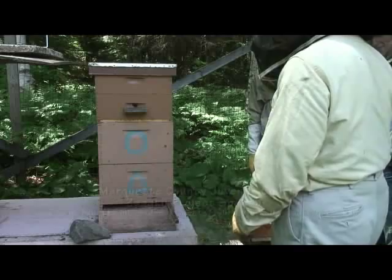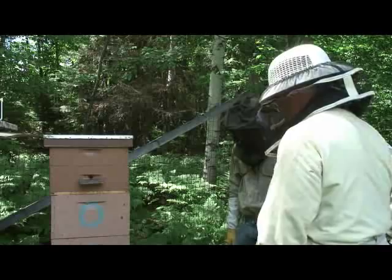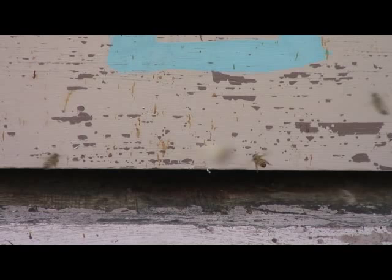So they're busy bringing their nectar and pollen back to the hive, and occasionally you'll see a bee come in that has sacks of pollen on its legs. They're going to either be yellow or orange. You can learn a lot about the health of the hive just by looking at the flow of bees coming in and out of the hive, how many at a time.